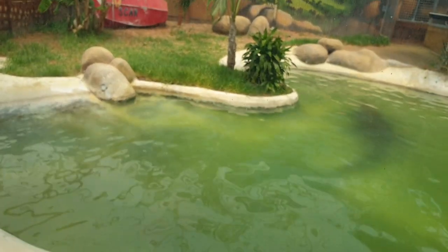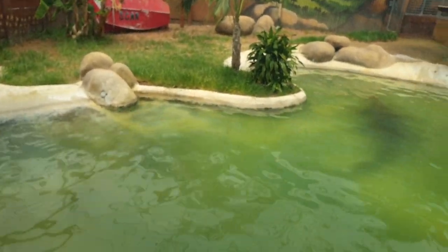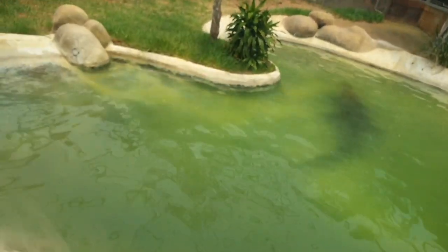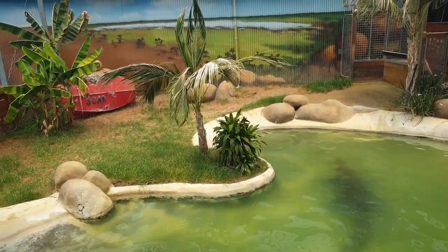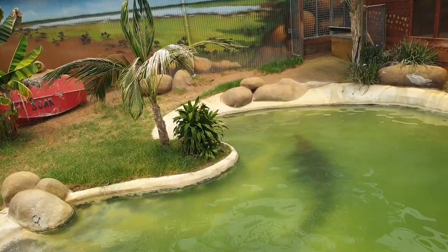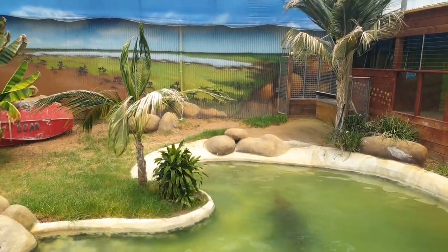Yeah, so sometimes what we'll do, if we're not feeding them, we'll get big blocks of ice and we'll just chuck a big block of ice into the pool. And they go nuts about it. And Scar especially, Scar gets all worked up and he goes, oh, there's something in my pool, I don't like it. And then he tries to take a big bite of it and then he gets brain freeze.